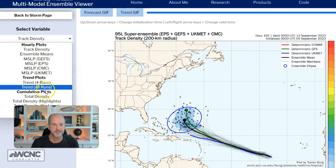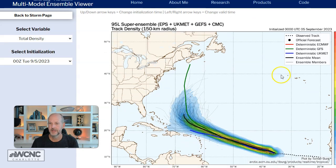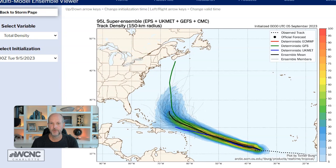So let's look at that density. This is a great way to look at this. It shows the probability, and again, I'll move the map over here in a minute so you can see it. We'll move it right there, and you can see the consistency of this, all of this traveling this way, and a pretty tight turn here somewhere near Bermuda. So if I'm in Bermuda, that's where you need to be worried right now. Bermuda is the biggest concern.